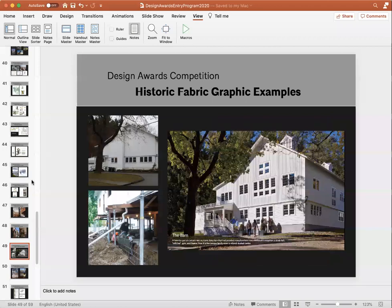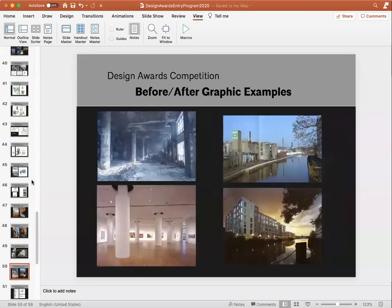If you have a historic building that you're working with, or something that you transformed, you really want to be able to show before and after. Here's two great examples, large and small scale, but dig deep. Not everybody has great before pictures. I don't think that's necessarily a requirement to have quality, because you just want to show that contrast and what you did.